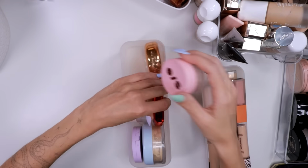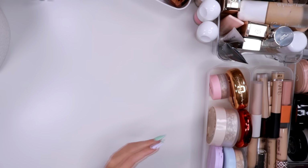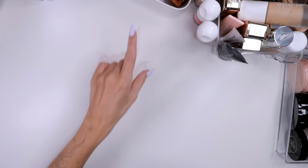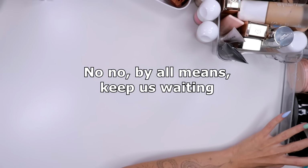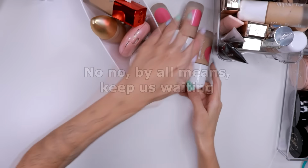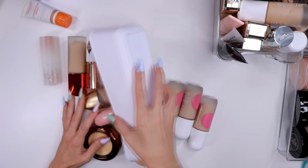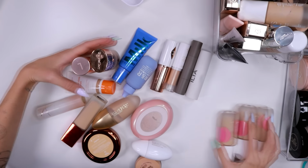How are we feeling about this? There we go. Okay, foundations. Let me see if I can put some of these things to the side. I'm also drinking a little bit of water, so let me have a hydration break. And then let's see if we... Oh my god. This is gonna be chaos. If we can get the foundations out.